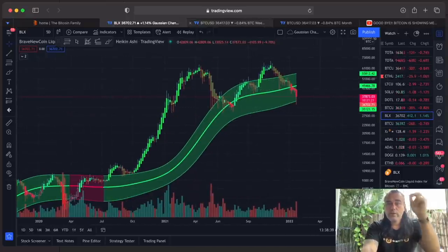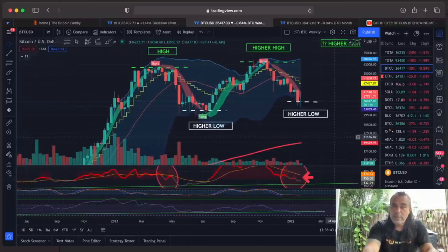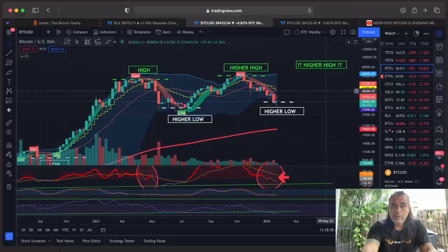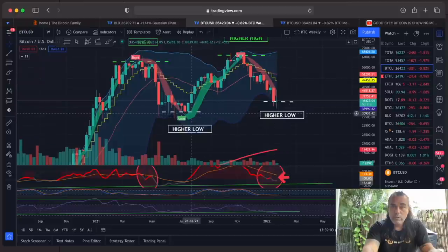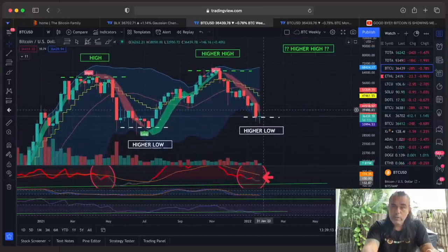But we can zoom a little bit further out here on the weekly, where we can still see that we have a higher low. I've been sharing this chart for a long time, because everybody is counting the lows and the highs differently. I'm still on this one: low, high, higher low, higher high, higher low. We need a higher high to confirm this. If this low breaks, like the 30k level, the previous low was around 31k, then the structure is broken. At the moment, this structure is still in play. So I'm just waiting for that beautiful bounce.